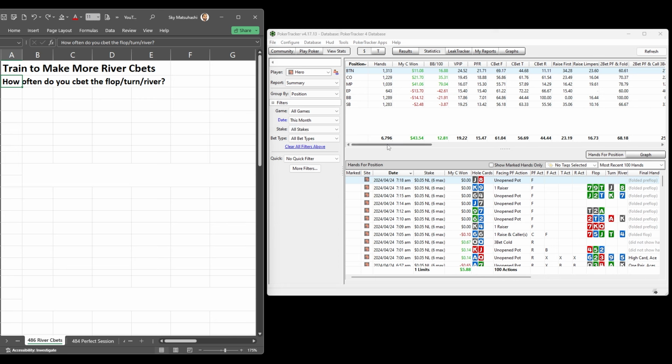This month I've played about 6,800 hands or so. You can see my Cbetting, 61 on the flop, 57 on the turn, rounding up, and then down to 44% on the river. Kind of a gradual decrease from street to street. Now for you, if you also see a gradual decrease from flop to turn to river, that's good.